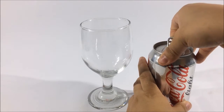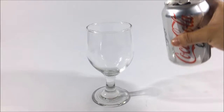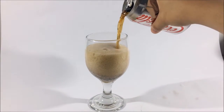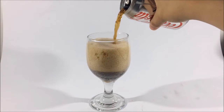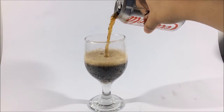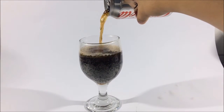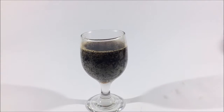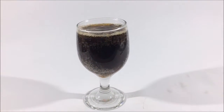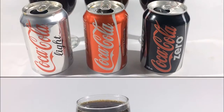I open it. I pour. Slow motion effect. Then pour again. Pour until, wait a minute. There. When I put it in, there's a reaction too, bubbly on top.